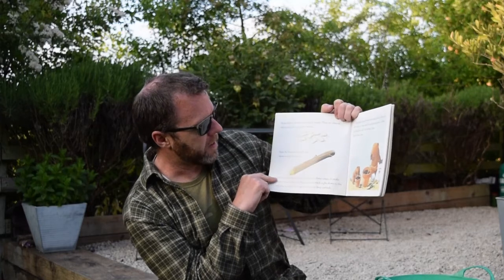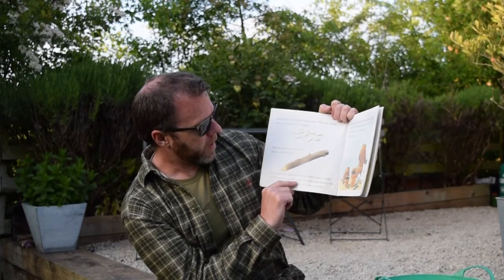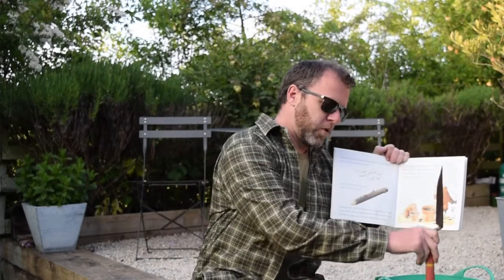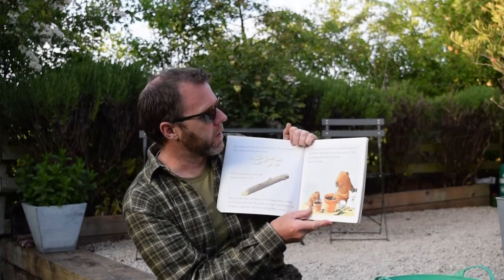Harvey pokes the stick into the pot 3 times to make 3 holes in the soil. He pushes the stick right down to the red line to make sure the holes will be deep enough. So you can imagine he gets his stick and he drops it into the hole until it's the right depth. Chip drops a bean into each hole and covers it with soil.